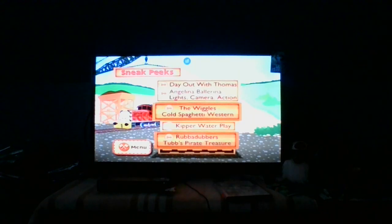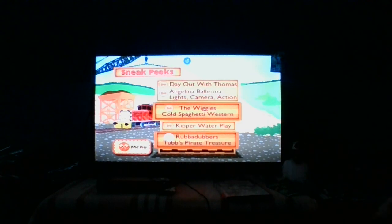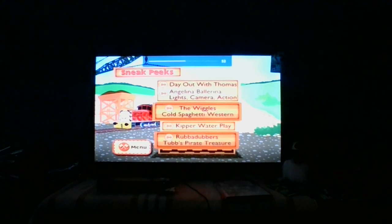Ah, Kipper, how I love thee. That's gotta be one of my favorite trailers from Kipper the Dog because I love the series myself. I watched it when I was young. It's such a wholesome show. I love it myself, and we're probably going to see more of these three or four trailers on these sneak peeks and Hit Extras. I will admit though, Hit Extras is really fun, and I'm so sad they got rid of it after season 12.